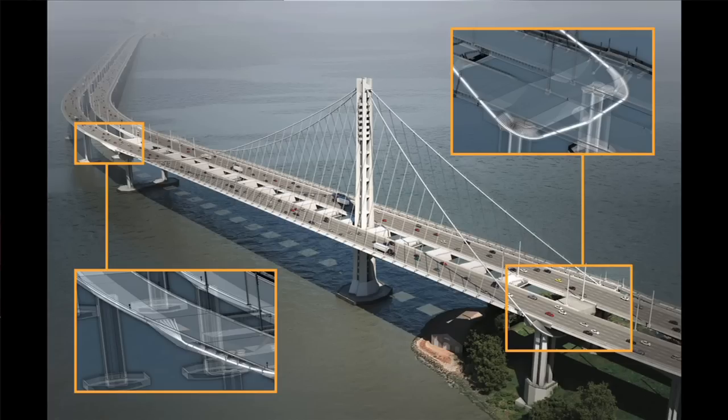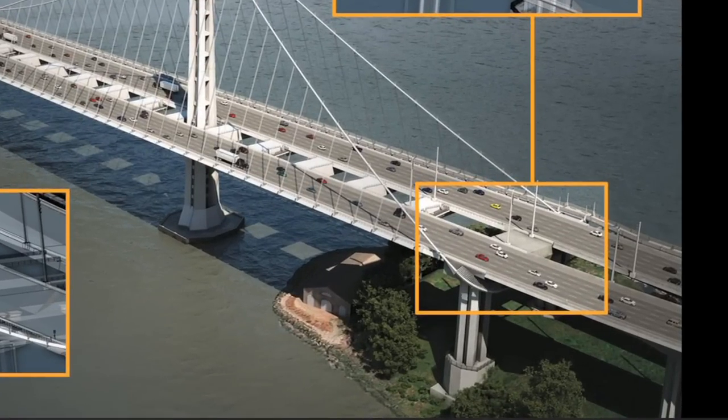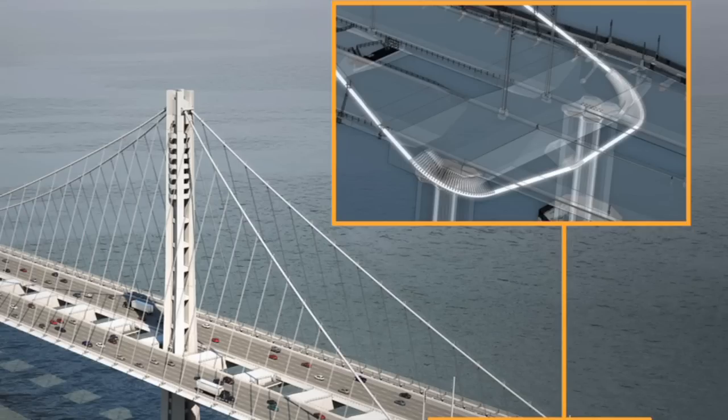Key elements are, of course, the anchorage on the eastern side where the cable comes in and fans out, and on the western side over by Yerba Buena Island, the wraparound where we have a jacking saddle.